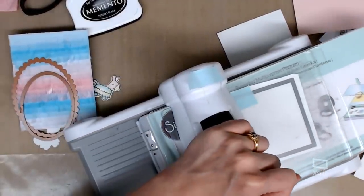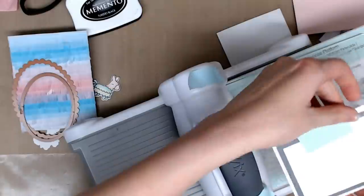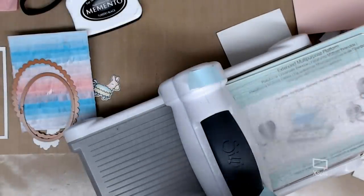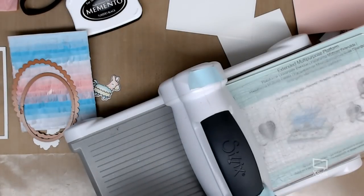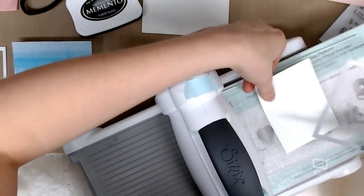New rule. Ink mistakes get a sequin. I'm with you. I agree with this rule. That's pretty much how I determine where my sequins go.